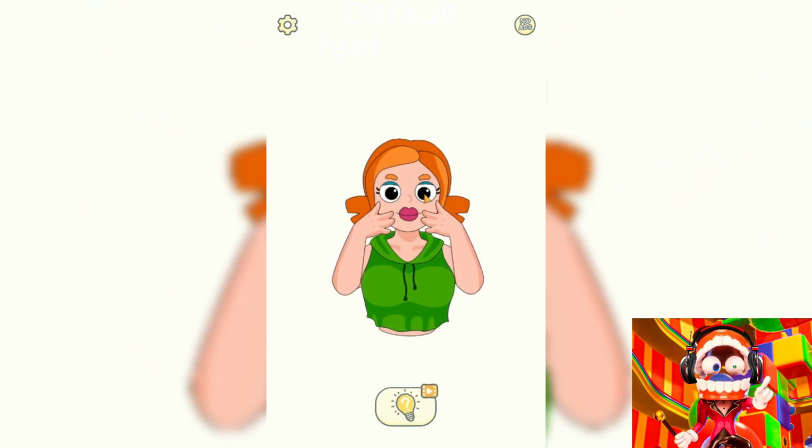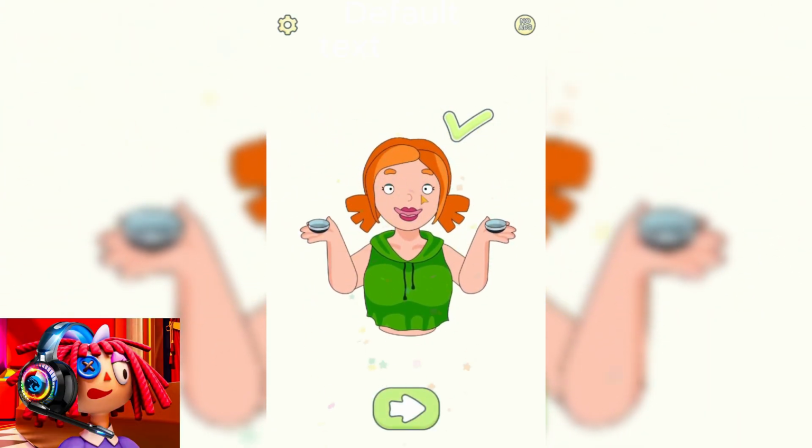I think this girl's eyes are too big. Oh no! I think she looked much better with big eyes. This girl really has vision problems since her lenses make her eyes look so big.